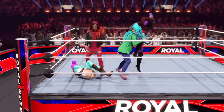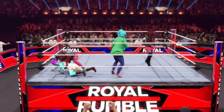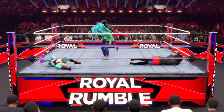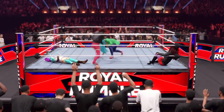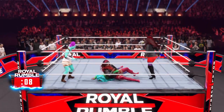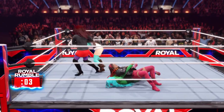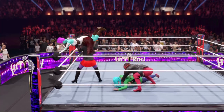A looping elbow. Twists the arm and a... Working the arm and then a kick right to the ribs. Put over, nice, DDT. Put the arm for a Fuji bar. We're about to get another one. Oh, looks like an elimination is underway.